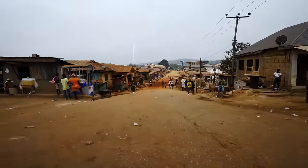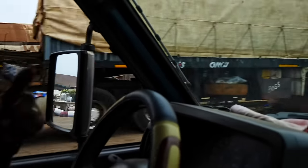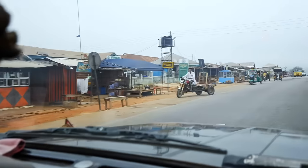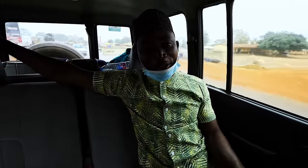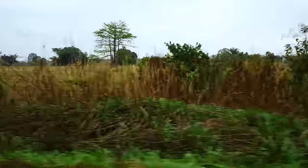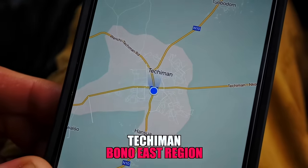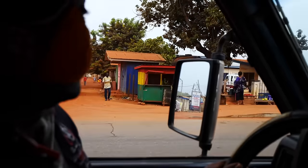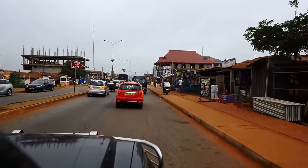Super spicy. So now we are in East Bono region, a newly created region, and Techiman, where we are now, is the regional capital. And this region is also known for the cashew production. So it's like a big town, this place. Compared to the other villages, this is big. You have low rises, you have high rises, you have lots of streets, so many more vendors, and obviously traffic and tuk-tuks galore. Tuk-tuks are everywhere.